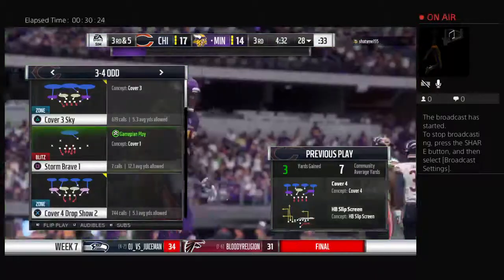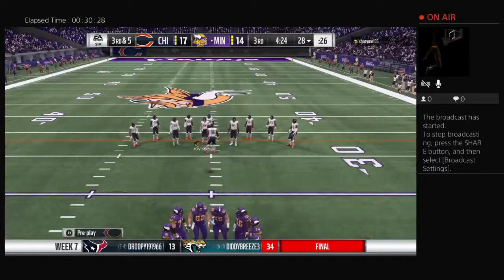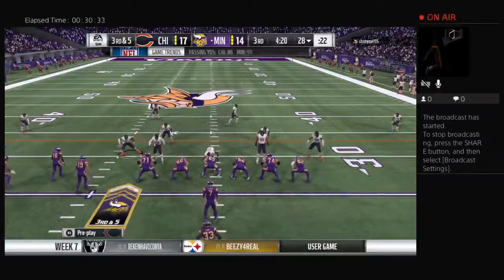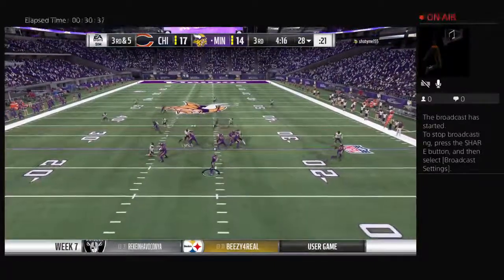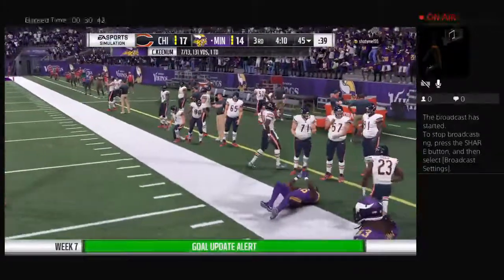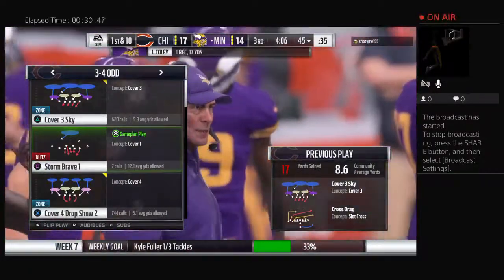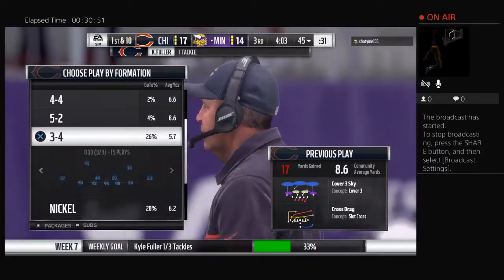So many things have to come together just right for a screen pass to break for big yardage. The blocking, the timing of the pass to the runner, everything has to fit together just right. But on that play, the defense was able to disrupt things and hold it to a short gain. And he finds a man with a crossing route. And he's got the first down as he's up to the 45-yard line. 17 yards on the pickup there, and the drive will continue.